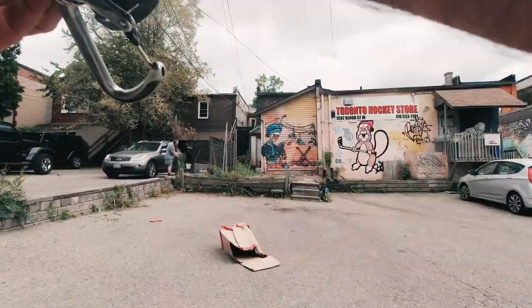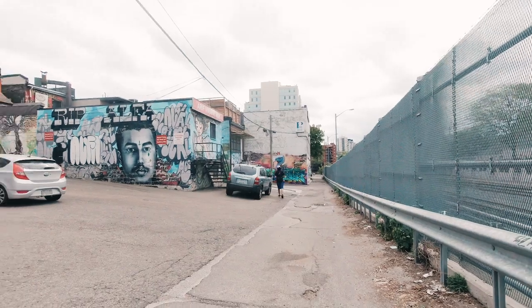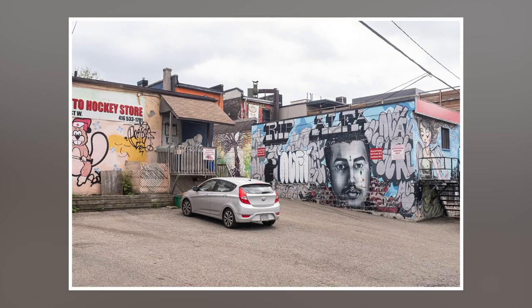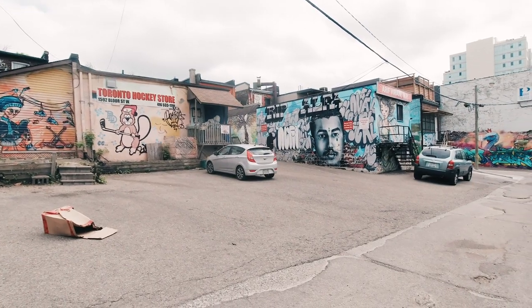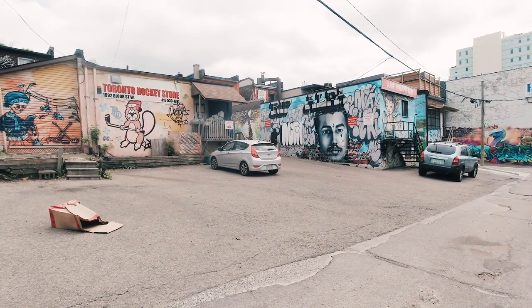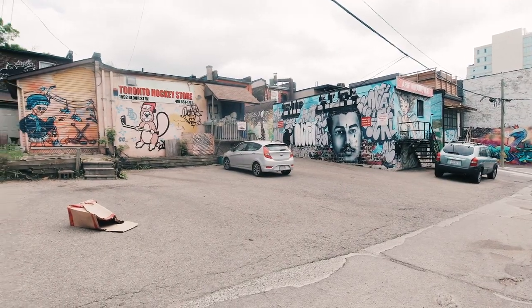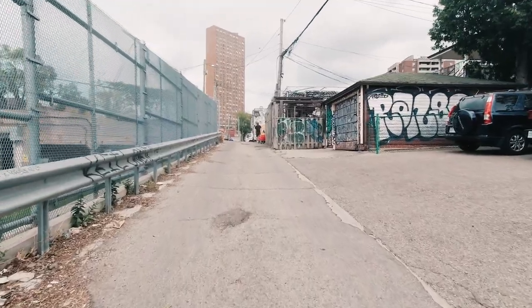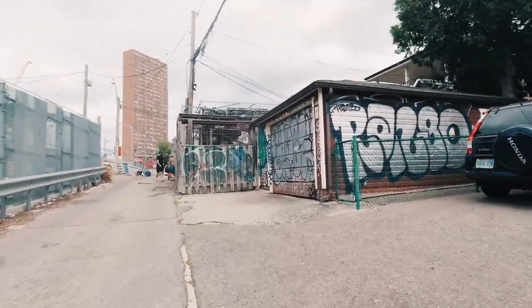Hockey house, that's kind of cool too, with that guy cleaning the. We got lots of trains coming. Nice. Oh, I guess it's MPP's office now or something in the back. Wonderful, wonderful, wonderful. Little garage.